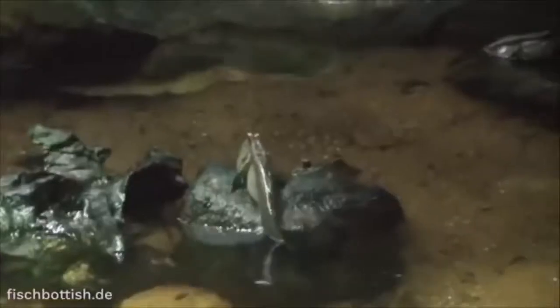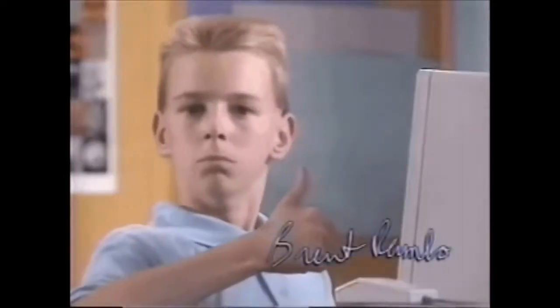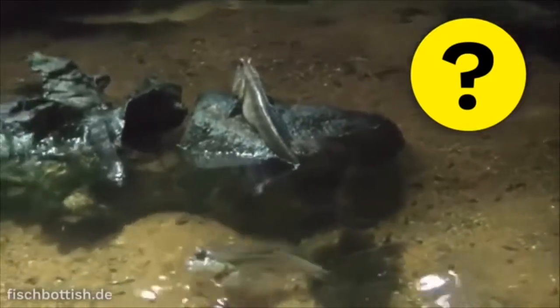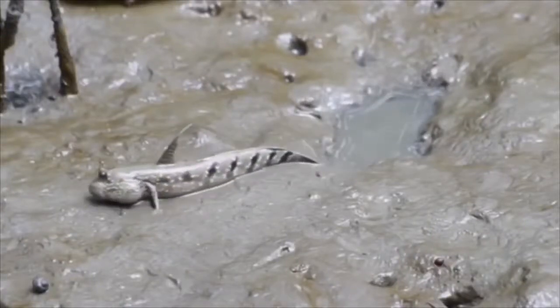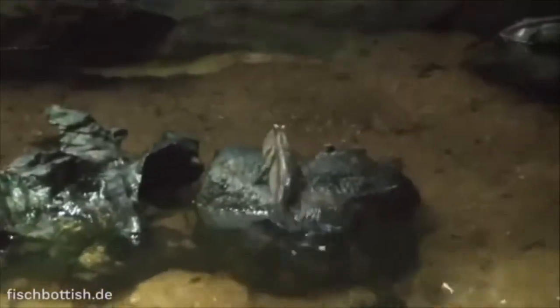Watch what these fish do. Whoa, you see that? These fish actually come up onto the land and spend time on land. How is this possible? Don't fish die if they're out of water for very long? These are special. These fish are called mud skippers. And there's a few other kinds of fish that can do this as well. Fish like these can actually come up out of the water and survive on land.